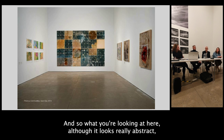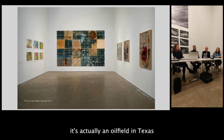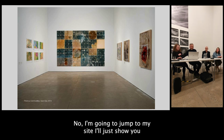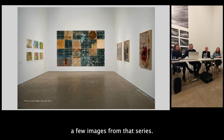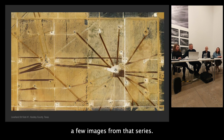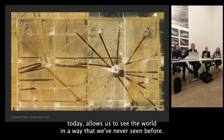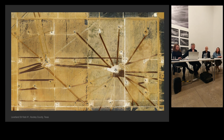And so what you're looking at here, although it looks really abstract, is actually an oil field in Texas, photographed from space. I'll just jump to my site and show you a few images from that series. Basically, what I was really interested in was the possibility that photography, as it exists today, allows us to see the world in a way that we've never seen before.